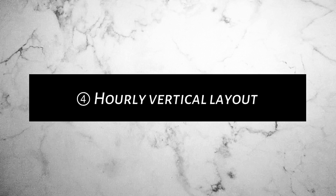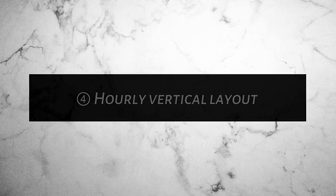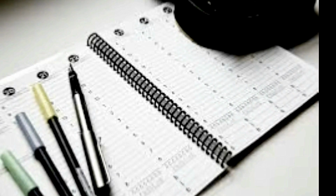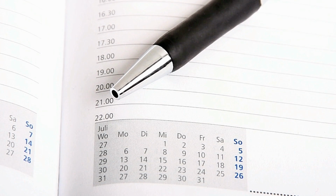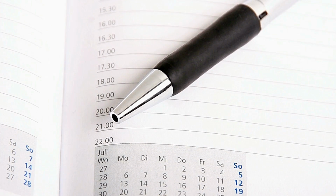Weekly has the most types of layout, I think, and I chose the hourly vertical layout. I've tried this layout several times before, but I couldn't figure out how to use it. I thought it was for those who have a lot of appointments, and because I work alone most of the time, I didn't know what to do with the time.